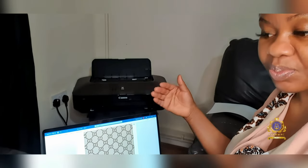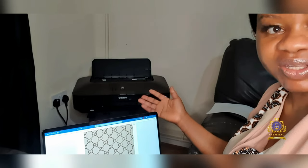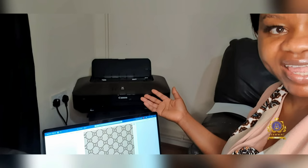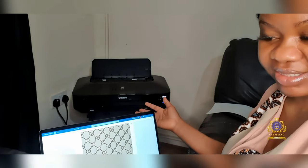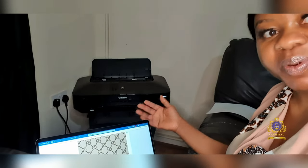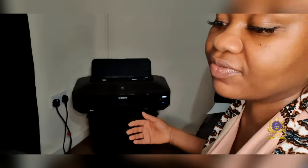So you're paying for that, you're replenishing that, so you need to consider that cost as well when you're costing your cakes that require edible print. You can do less than £10. You can do £10 per page. It's a matter for you. It depends how well it works out for you.